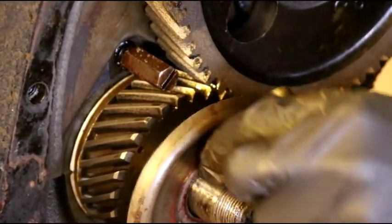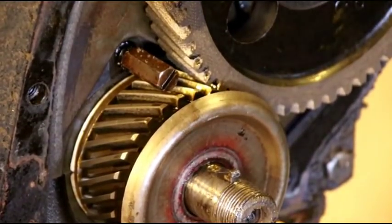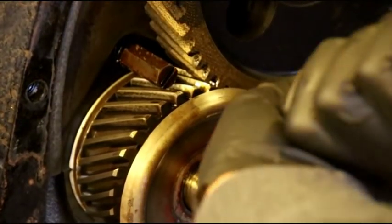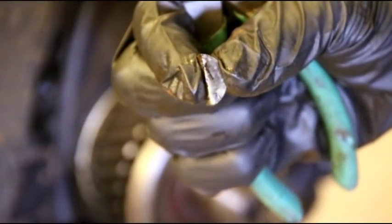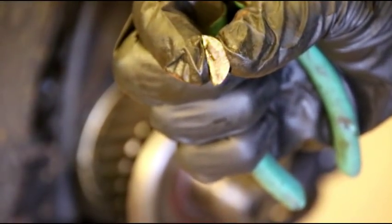Okay, now we've got something you can bite onto with some dikes there, and it should come peeling right out of there. Yep. Okay, show them the key, Matt. That's a Woodruff key, and don't beat the hell out of your crankshaft trying to get that out. So now that that's out, we can pull the slinger off, and we could get set up with the pullers for the gears.